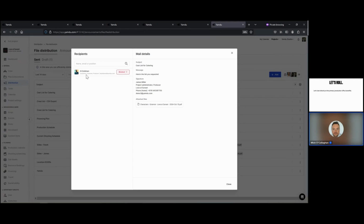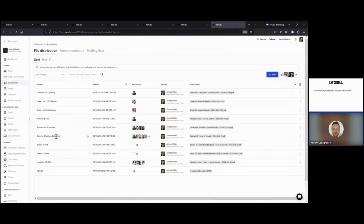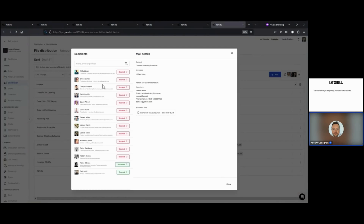In this case, this is a fake email. It's not much use, but I can see the message, the file that I attached, the subject line, and I can also, let me just open something that I sent to more people. I can also see here a better example where, again, ignore all of these Yamdu emails that are blocked because they simply don't exist in real life.